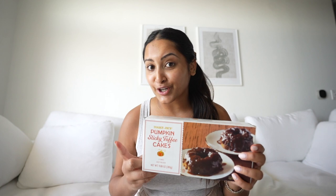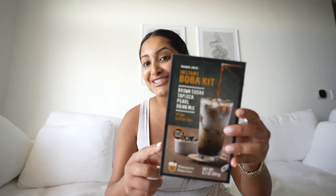My favorite dessert in Austin is the sticky toffee pudding cake from the Peacock. It is so good. And so I was like, I think I have to try it out. I've also heard people talk a lot about this butternut squash mac and cheese, so I wanted to see what that hype was about. I've seen TikToks on this boba kit, and everyone has said it was really, really good. And then every time I go to Trader Joe's, no doubt, this is one of my favorite desserts from Trader Joe's.